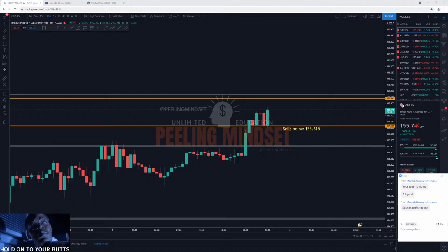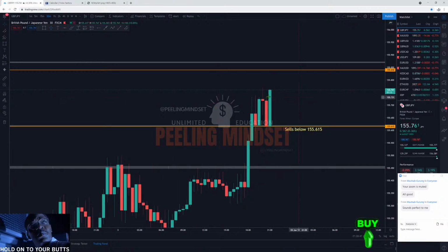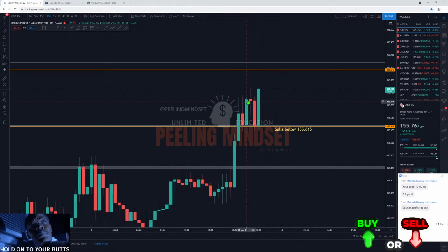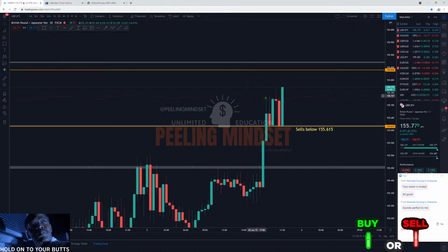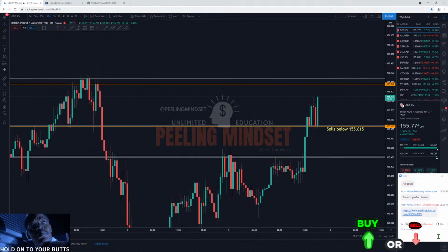We are still waiting. Okay, 30-minute candle. For now, the current 30-minute candle has broken above the resistance. So I have to see if the 30-minute candle closes above the resistance. That way, the next candle retesting the broken resistance could give us an entry. Let's see.